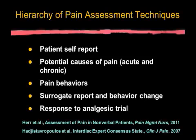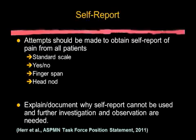Looking at pain behaviors, and pain behaviors to me are a way that the person with dementia does communicate what they're experiencing. It may not be in words, but it may be in other behaviors that we can interpret. Surrogate report can be really important, particularly in looking at changes from baseline in their behavior and activity. And then finally, the last step in this is if we think pain might be a problem, but we really are not certain, we can use an analgesic trial, and I'll talk a little bit more about this. And that is using an analgesic as a validation technique to see if what we're thinking is pain-related behavior might actually respond to treatment. So I'm going to go through each of these a little bit.